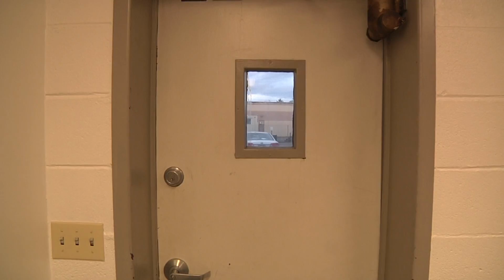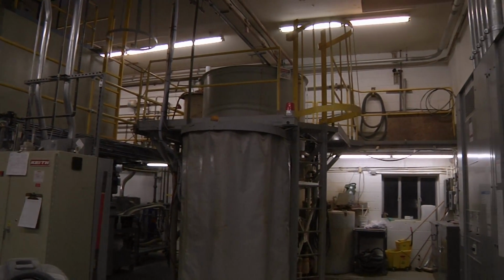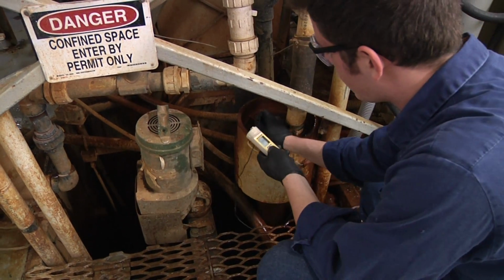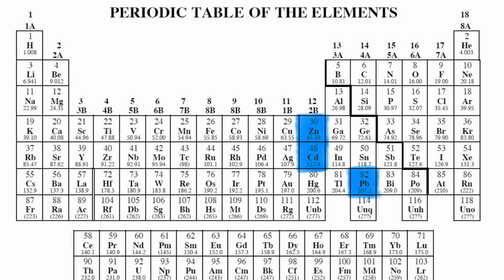The wastewater system in this factory isn't a purification system, it's just a pre-treatment system to make the water good enough to transfer in the public sewer system so it won't leach out and contaminate the soil. Our county restricts 3 heavy metals that we use in our factory, which are cadmium, lead, and zinc.